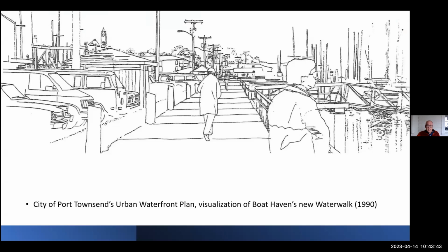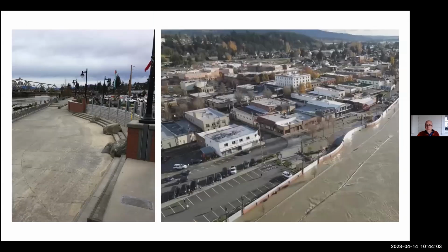So back in 1990, the city imagined a water walk in the urban waterfront plan. And you happen to see on this depiction what they imagined it would look like at Boathaven. So what we've done is imagine implementing the 1990 plan, utilizing technology like the city of Mount Vernon has used for their Riverwalk and flood protection project that successfully took Mount Vernon out of the 100-year floodplain. On the left photo there, you see the water walk. On the right, you see that structure being used for flood protection. So our imagination is we could combine the water walk with flood protection.